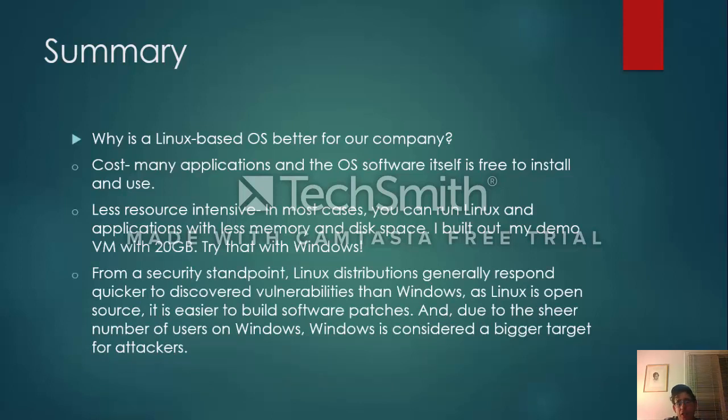Linux Mint is also designed to be an ideal OS for those who are jumping from Windows to a Linux-based operating system for the first time. And that's probably one of the other primary reasons why I chose it.